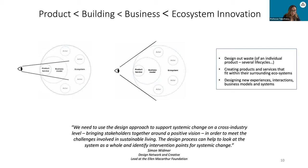And in this wider perspective of circular innovation, it's important to quote Simon Widmer, who points out, we need to use the design approach to support systemic change on a cross-industry level, bringing stakeholders together around a positive vision in order to meet the challenges involved in sustainable living. The design process can help to look at the system as a whole and identify intervention points for systemic change.